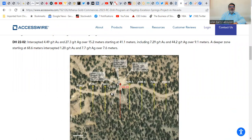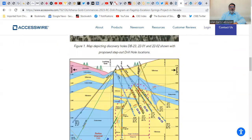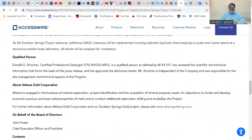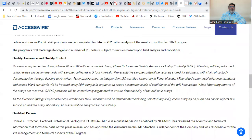And so here you can see those DB holes that they talk about, 23, 22, and 2101. So now they're going to start following this along strike, and good access. There's a road right there that they can drill from. Here's a cross section that shows those intersections and the kind of rocks that it's in. Yeah, so they're going to go at this hard.